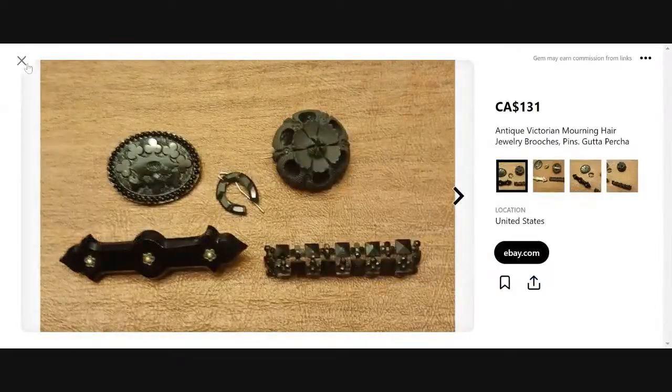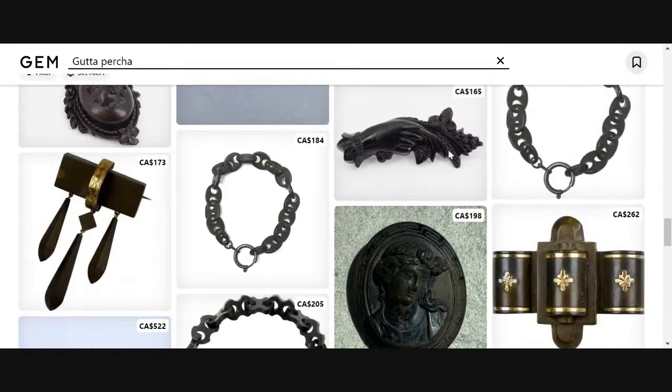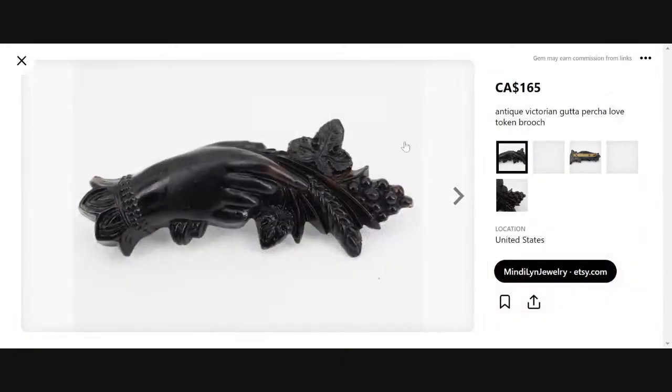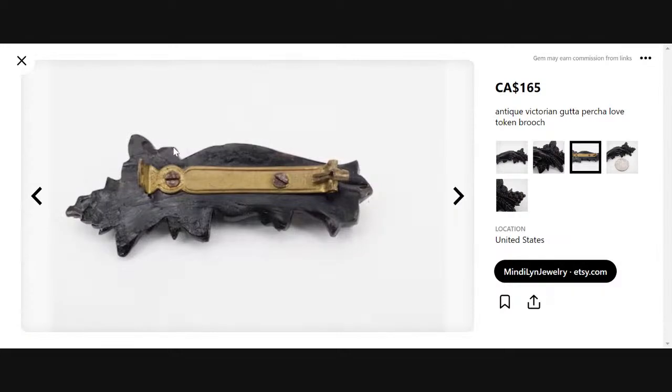All right, let's continue looking. I always love these hand motifs. They're just quite elegant, and they're also meant to be friendship. Let's take a look. Now, there are some different colors in brown in here, which is really interesting. You can see a lot of the hand finishing and carving, in terms of how the brooch was created. Again, an old tube here, but missing its pin.